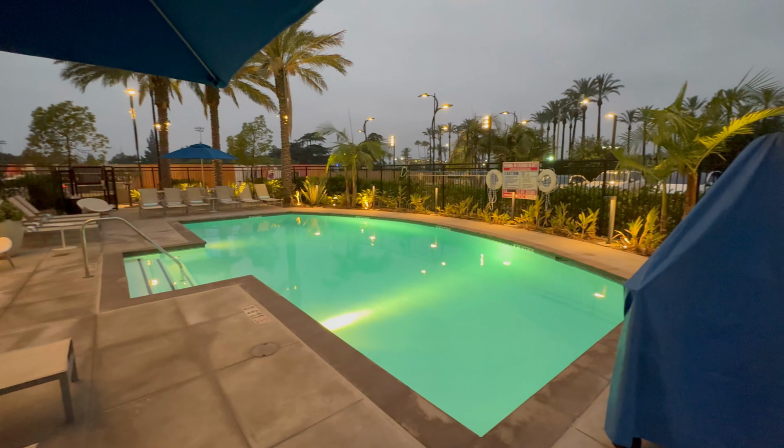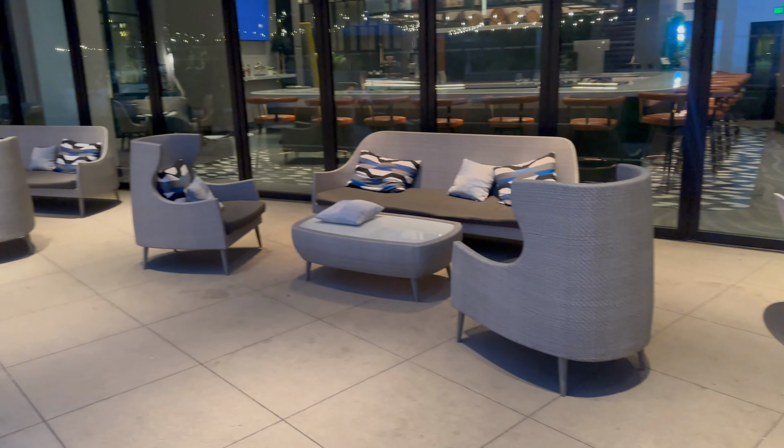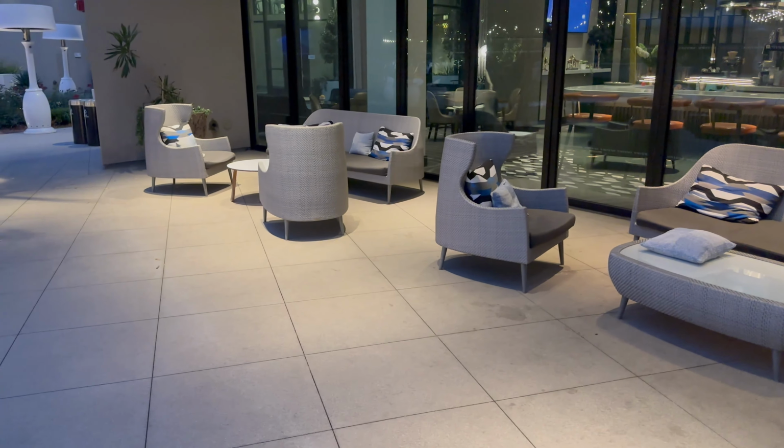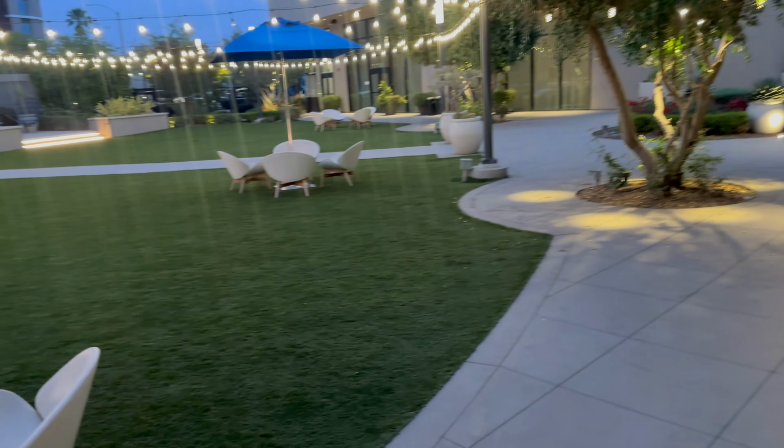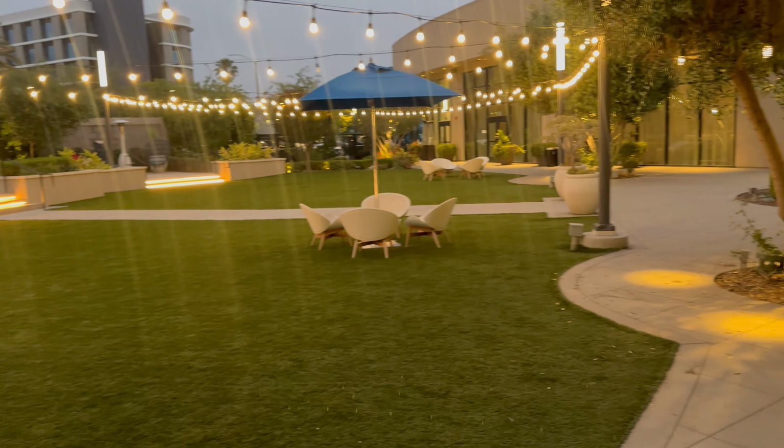Pretty nice. One last look at this outside area. There are some seats up front, couches and stuff. So there's a little more seating up front. There's not too much out in the actual grass area or on that top ledge. I'm guessing that's more for parties and stuff.